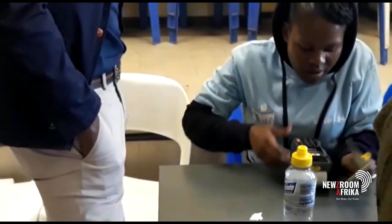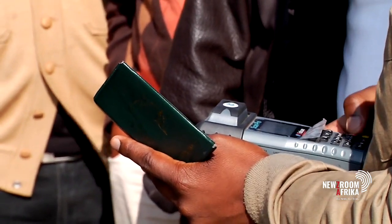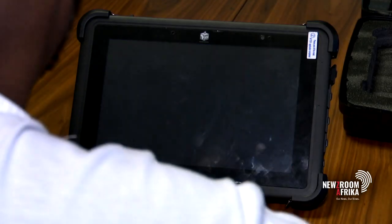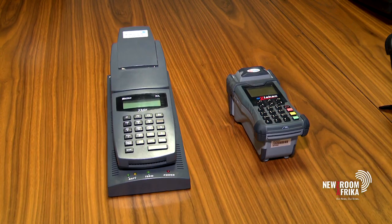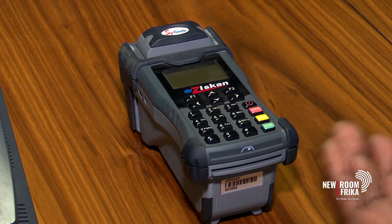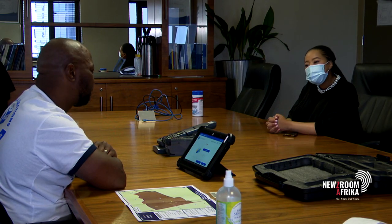It's out with the old and in with the new. The Independent Electoral Commission has officially replaced its controversial zip machines. It has now introduced new technology which will be used across more than 23,000 registration stations in the country this weekend. The IEC has used the zip machines since 1999.